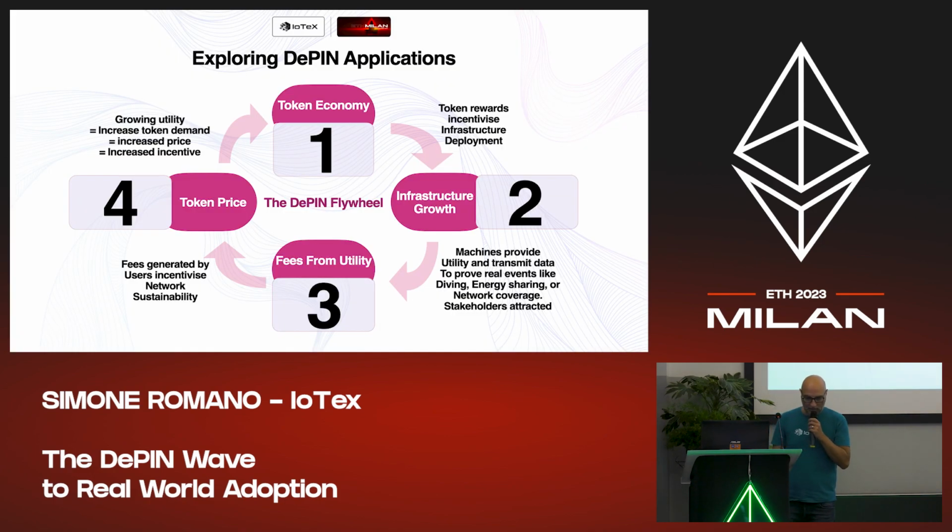So let's take a quick look at what the different aspects of a DePIN project are. And every DePIN project, and there are actually many already on the market, you will discover soon, is composed of 4 main aspects. Usually you have a token economy, where you always have a token economy on the blockchain that at least includes some token rewards that incentivize the deployment of an infrastructure in the real world. So it incentivizes people to deploy their part of the infrastructure in the real world.